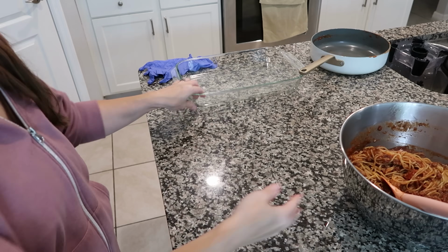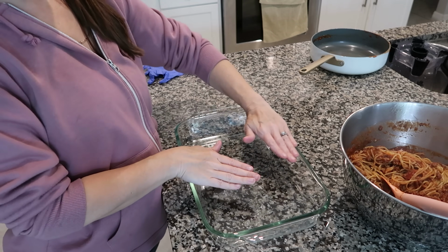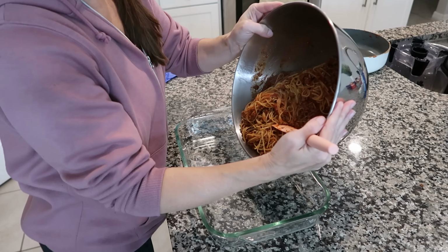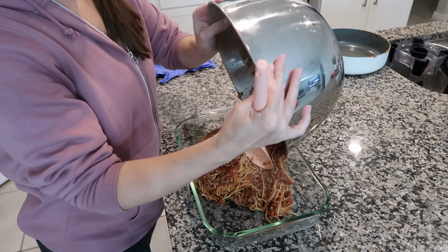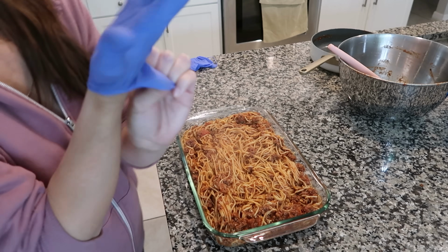That looks good mixed. I have a 13 by 9 because he had his slices pretty thick, so I'm gonna hope that this will do the same thing. We're gonna pour that all in there. Now I'll do what he did with some gloves.